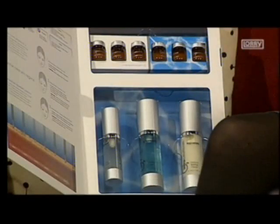Now, certainly we have our incredible support products that you would take home and use in conjunction with the treatment on a daily basis. So you can do something at home absolutely, as well. They're loaded with amazing levels of hyaluronic acid and antioxidants as well.